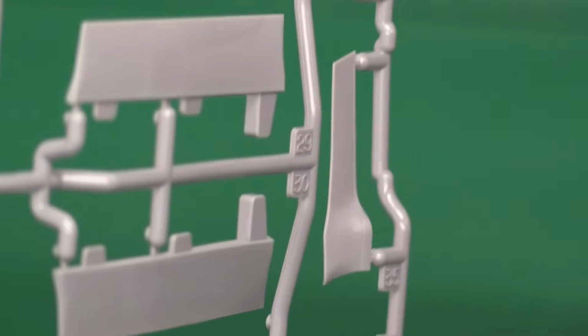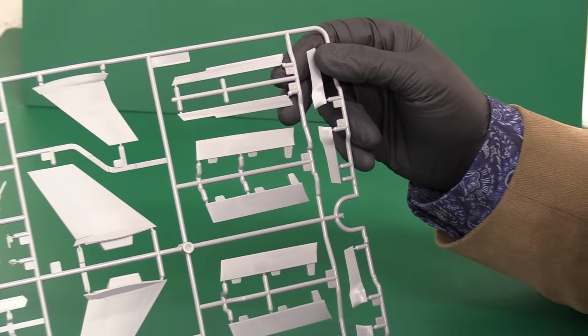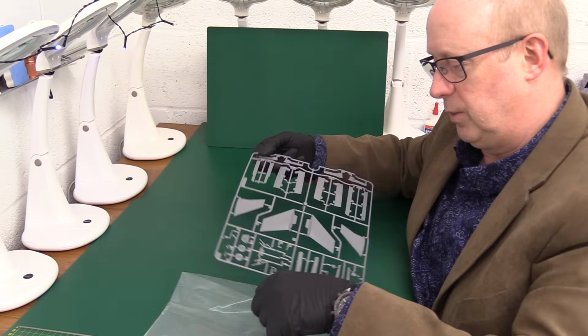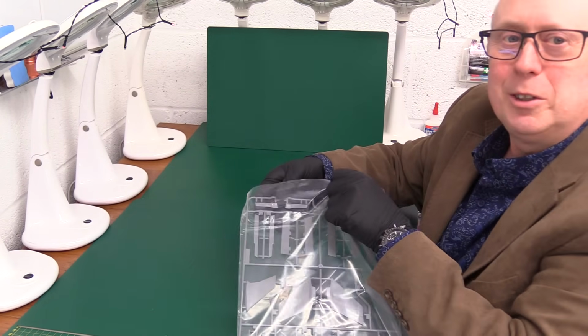And then over here we've got all the different versions of the flaps and the slats, which can be posed in different positions. The angles are different. If you look carefully, you can see that's straight, that's more angled. And obviously that's whether you're having it in the standing parked position or whether it's going to be in the takeoff position, or indeed hovering with the flaps right down and everything out, in its final approach position. That's a lovely sprue. They're all lovely sprues, to be honest.